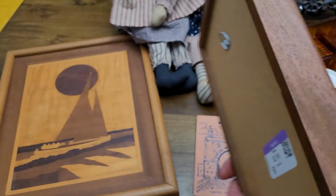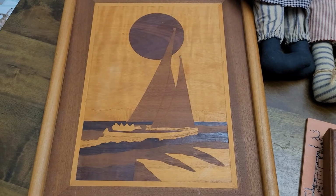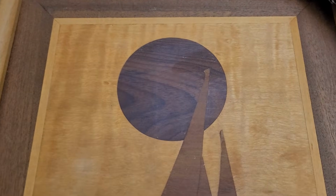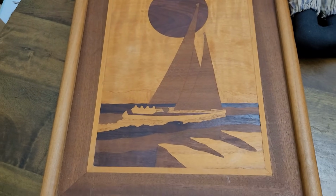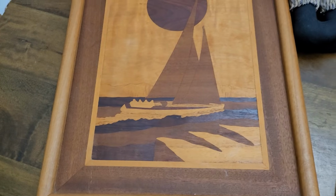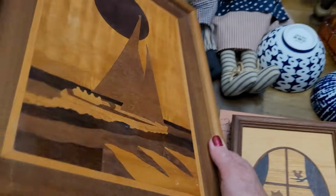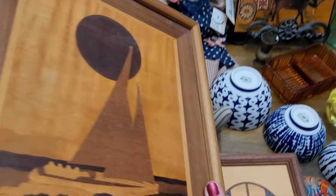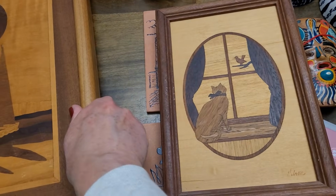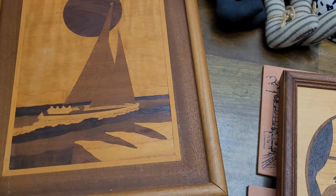I paid $2.99 for this one, as did I for the beautiful and larger sailboat piece. I love the swirl in the moon. Do you see that? As you can see, this too is quite dry and could really use some oil, which I will give it. It's just lovely though. Again, if I flip it over, I paid just a few dollars, $4 on this one, and it does have a hanger. I am going to ask $25 on the cat and $35 on the sailboat.